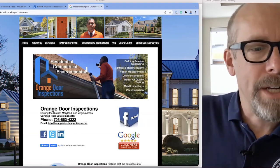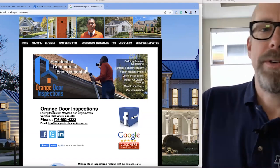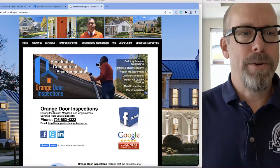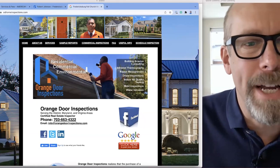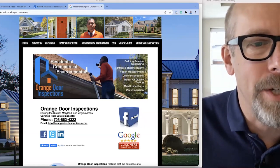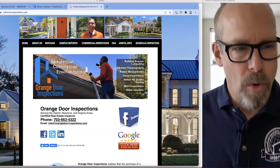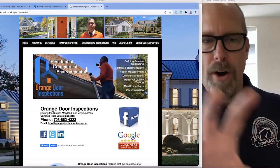Oh, you do residential, commercial, environmental, what? You inspect doors, and you inspect only orange doors. Or maybe it's just a brand name, right? The cool thing about orange, your name is right here, it's in your shirt. So these two images, I would say split the screen, split the home screen and have Orange Door on the left and you in an orange shirt on the right.